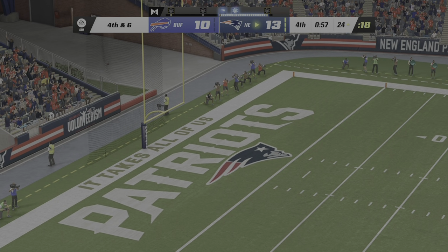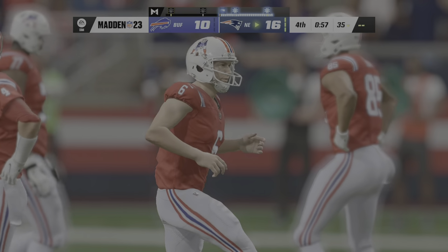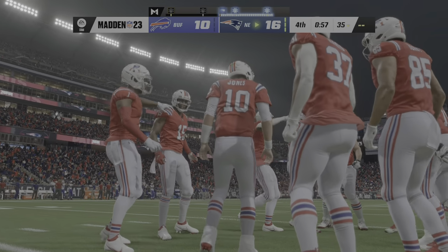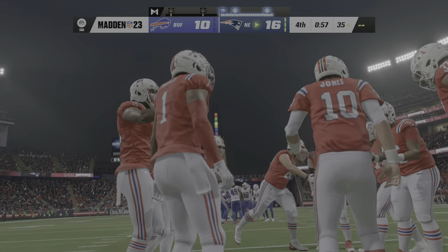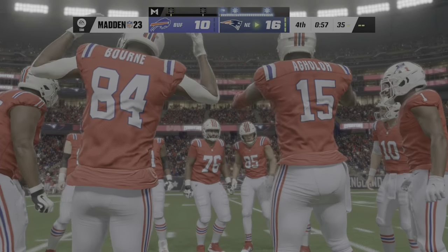And Folk's kick is good, and that extends their advantage to 6. It's 16-10. So they get the 3, but you wonder now, is that going to be enough? Excellent question, because when I look at the smiles on that side of the field, they're a little tight, aren't they? If they had scored a touchdown there, those would be big half-moon grins right now, because they feel a whole lot better about their position. And a touchdown in the other direction, all of a sudden they're down.